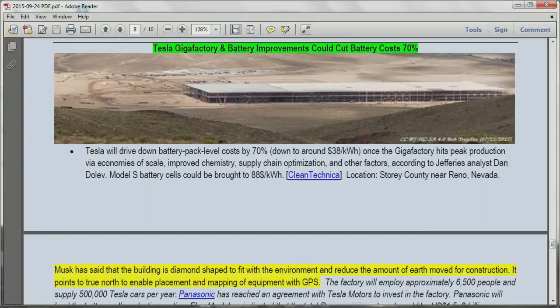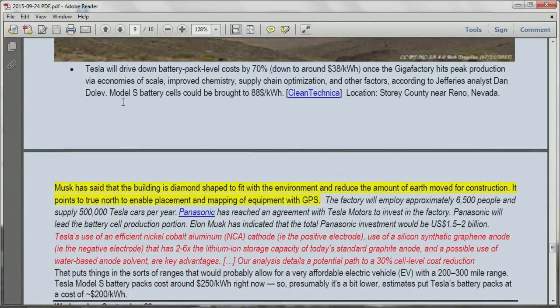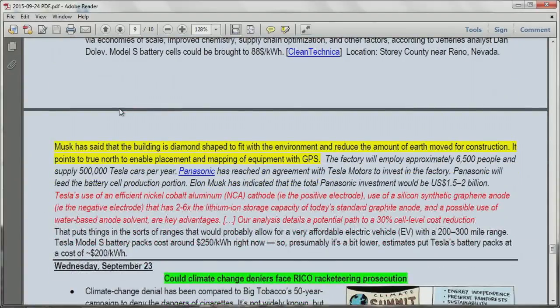From what I read in another article, its output is already taken for the first year and a half. So what are they going to do about that? They're going to build another one. Another one right next to it. They're going to have a city out there in the desert that never was there because they've got employment.